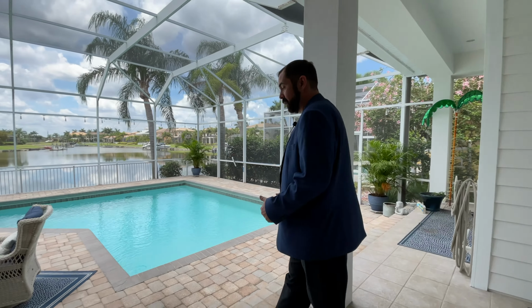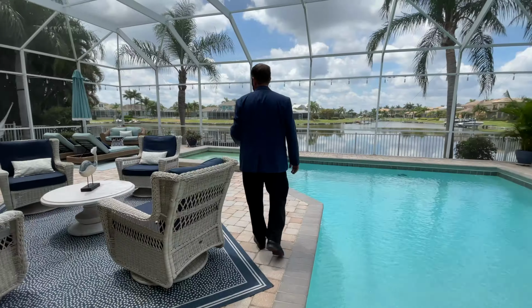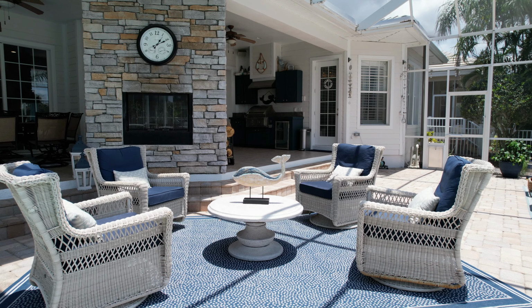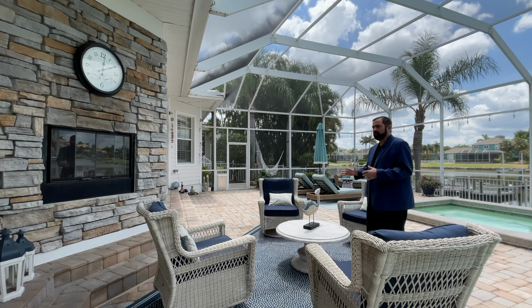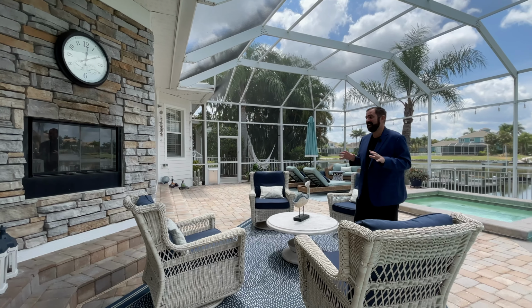So as we step down, we go from the ceramic tile to some pavers, the nice sized pool in front of me, so you have plenty of space here to swim going back and forth. Jacuzzi on the far side, but what's really nice is you got so much space out here to live. So you have the little living area, sitting area. This sitting area is right off of the other side of the fireplace. So just imagine out here in a nice winter night, a little cool breeze, you have the fireplace on. Absolutely like paradise sitting here.